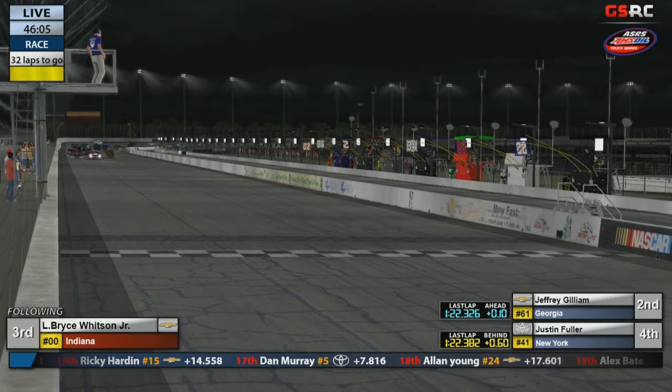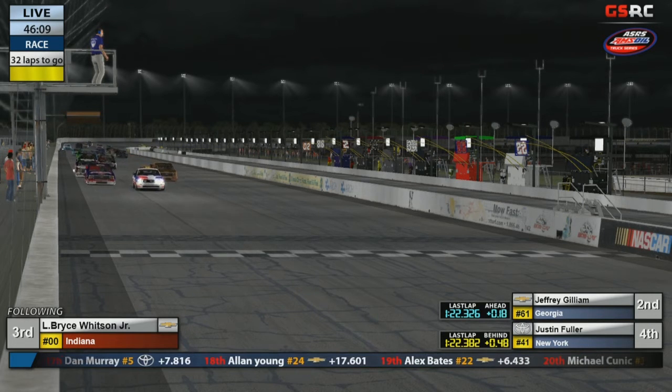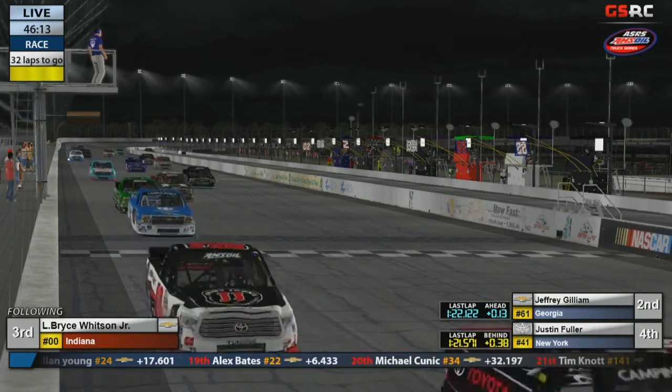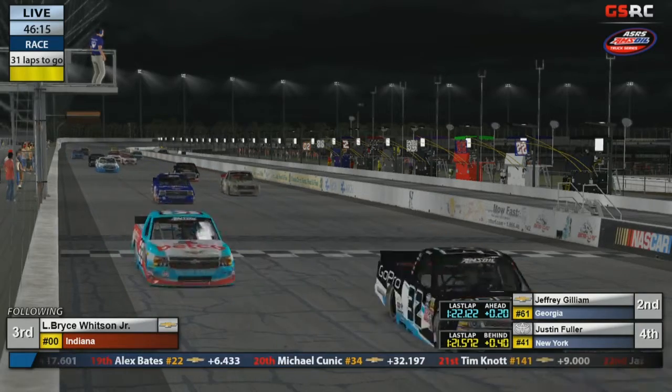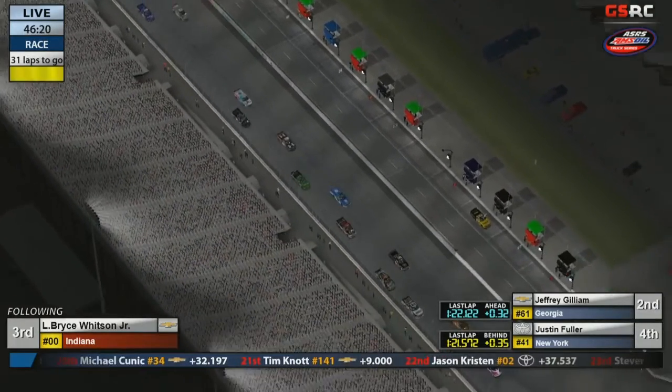So that could have very easily happened to Tanner Sharp, because I know he got involved in a couple of incidents today. Some of them his fault, some of them not. Well, I don't think it was 18 though, so I think there might be a bigger story behind that. Anyway, we'll find out later on.